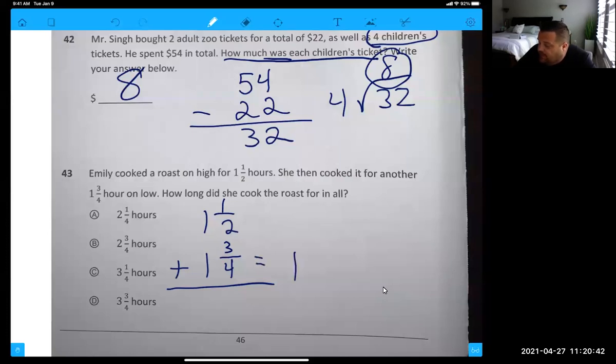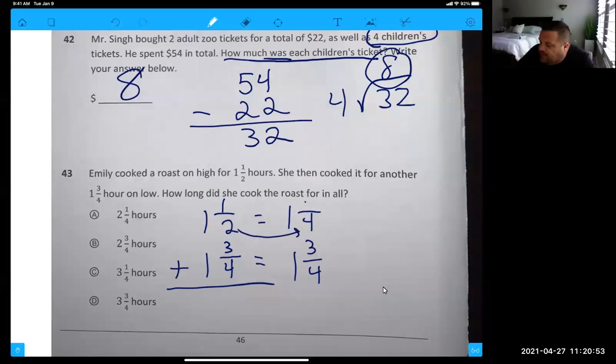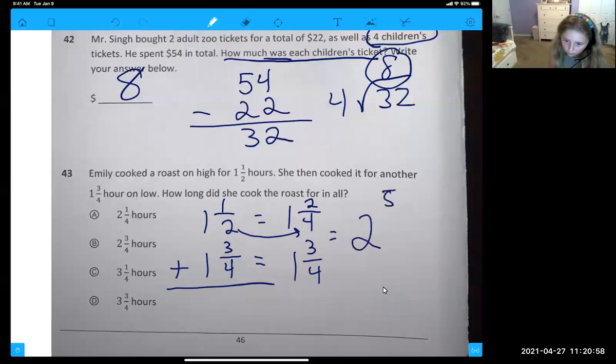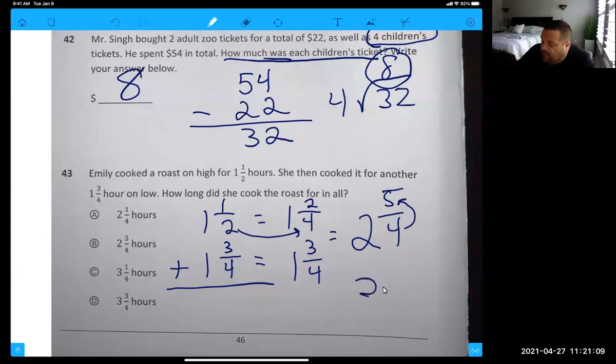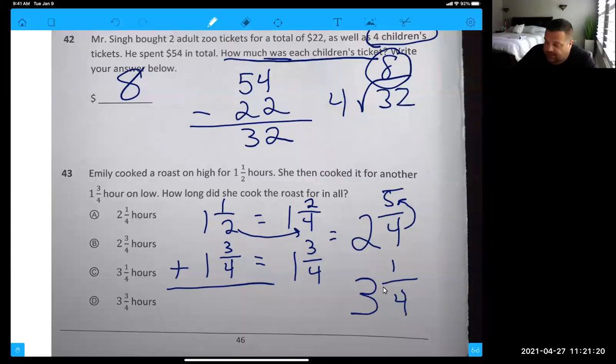Yeah. So the common denominator is 4. So this one's going to stay. This one is going to go to times 2, 4. This 2 goes into this 4 twice, times the 2. It's 2/4. So now I would add these up, and I'm going to get 2 and 5/4 left over, right? Then we have to convert that. The 4 goes into there one time. So that would make it 3 whole, and 5 minus 4 is 1 left over, and my denominator stays the same. 3 1/4. So that would give you a C as your answer.